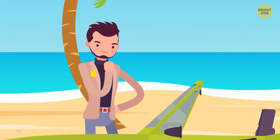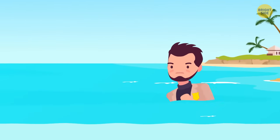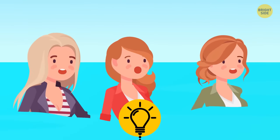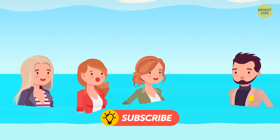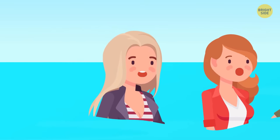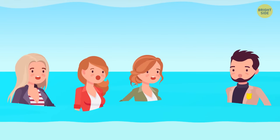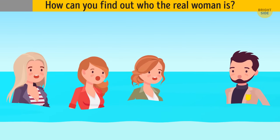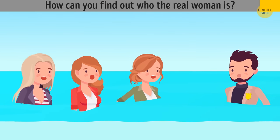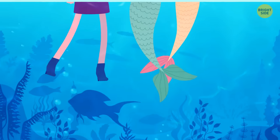You're walking back to the car and hear some screams coming from the water. A woman is calling for help. You run into the river and swim toward the drowning woman. But when you approach her, you see three people. They're all screaming, but only one of them is a real human and needs help. The rest are mermaids who want to lure you to their kingdom. How can you find out who the real woman is? Dive and check who has a fishtail.